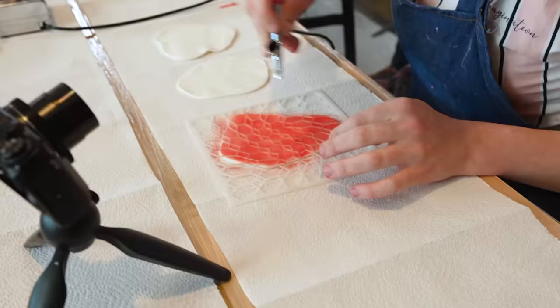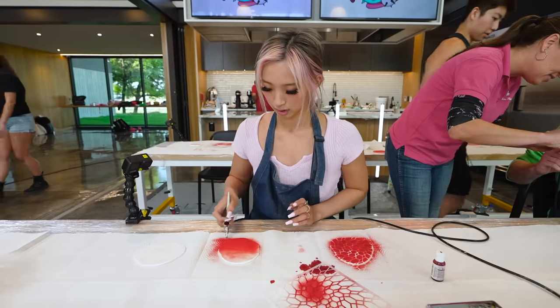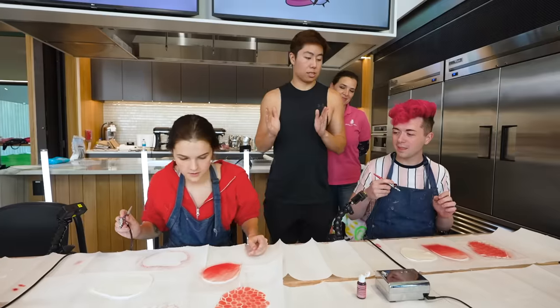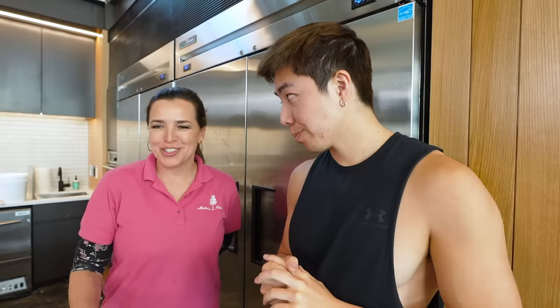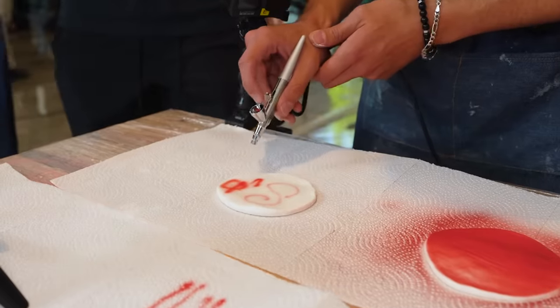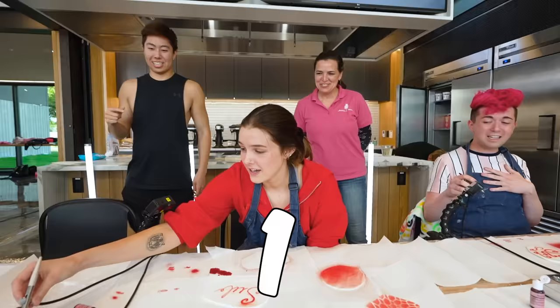All right, very nice. Let's move on to the next one. So for the one with the gradient, what are you looking for? I'm looking for a very subtle difference between light to medium to dark. So for the last one, you guys need to write sub. For the lettering, what do you think is the most important thing? Legibility and cleanliness and their font. Nope. What is that? 3, 2, 1, we're done.